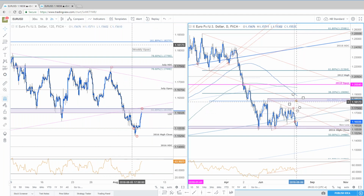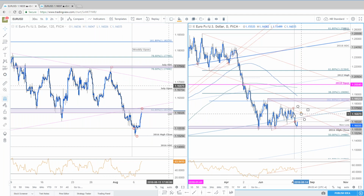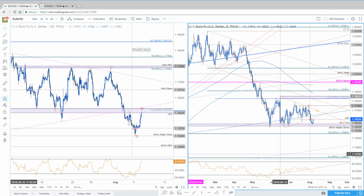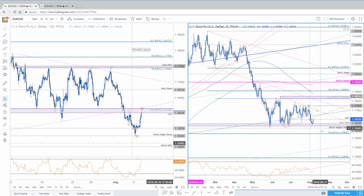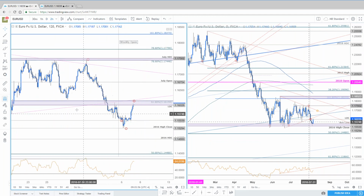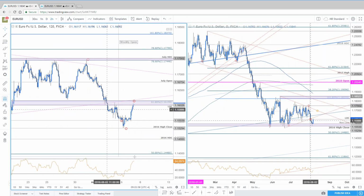But at this point, monthly open, that's going to be the breakout that gives us a reversal signal essentially in euro. Right now, I'm just treating this as a near-term recovery within the breakdown. We have to clear above this region for me to change the technical damage that was done with this break last week.